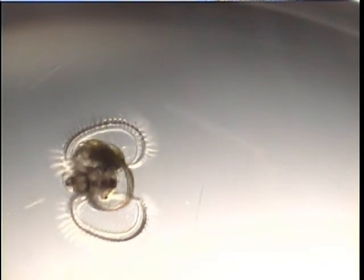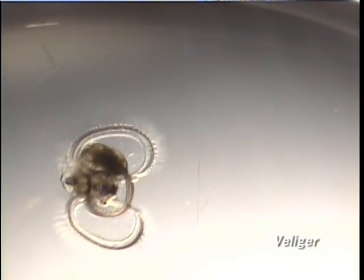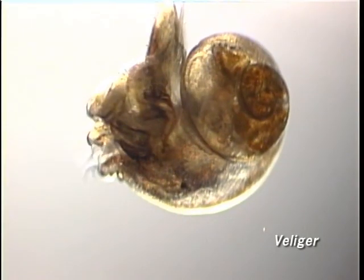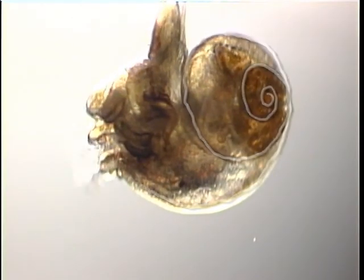This baby snail is not much bigger than a grain of rice. The beating rows of cilia propel the snail, or veliger as it's called, through the water. We can see the spiral shape of the shell and the inner workings of its digestive tract.